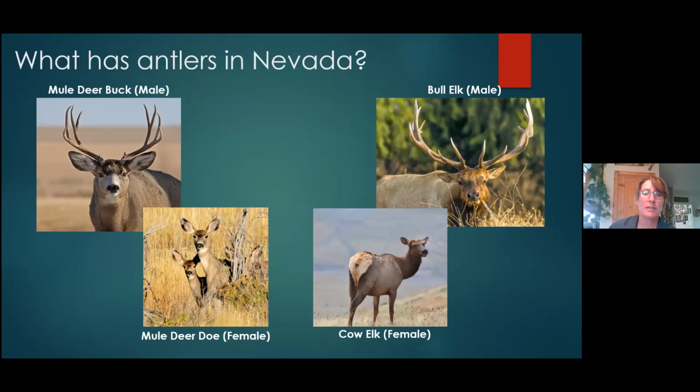As you can see from the pictures, we've got the does, who are the females, and the cows that are the females of the elk and deer families. So the mule deer buck and the bull elk are the ones that have the antlers. And then a bull moose would also have them.